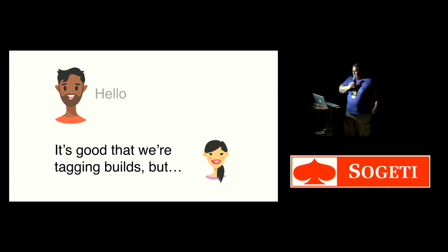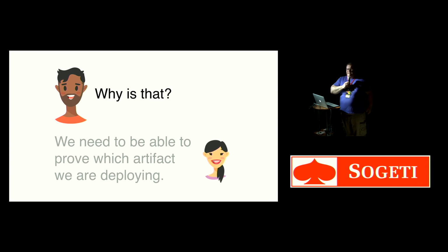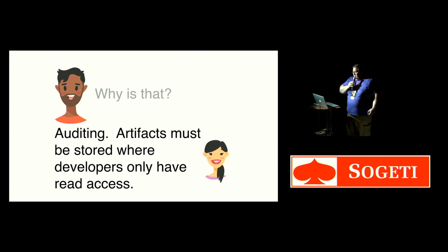So we have a conversation with our QA lead. And she says, hey, it's good that we're tagging these things and we're versioning them, but we still have to prove that we're putting the right artifact into production. Why do we need to do that? When your company is big enough, you're going to have some sort of auditing. You're going to need to prove a paper trail that says, yep, I built this from here, put it over here, and it went into here, and nobody got it in between and did something bad to it.